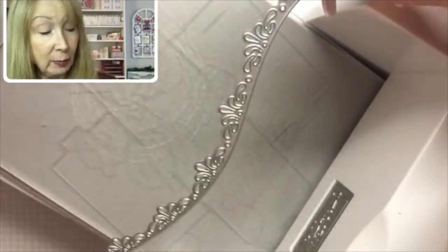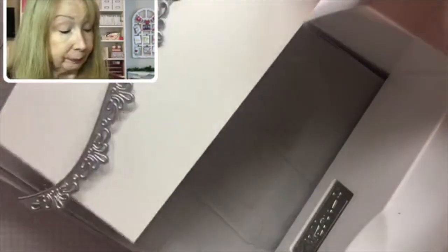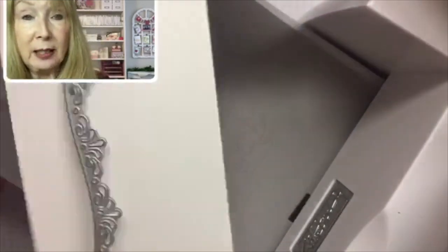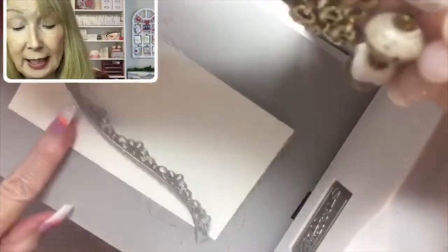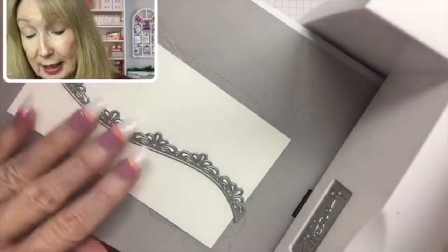And we're going to get our piece of paper that is, again, 3 by 5 1/4. There I go. All right, and let's see how we're going to cut this, and all we do, I've got my magnetic plate on there, and all we do is lay it across the magnetic plate, and it's going to cut.